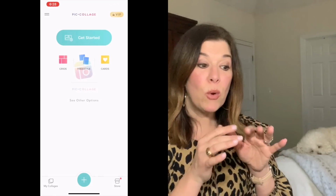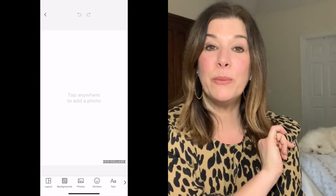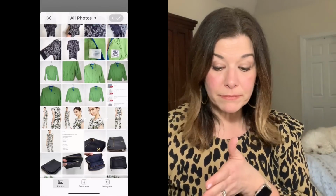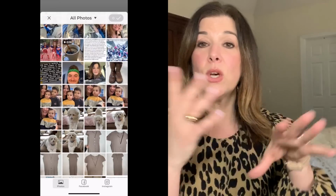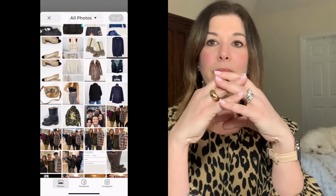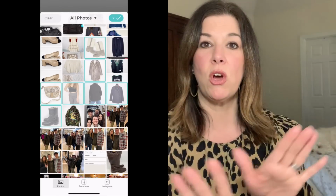So all I do is I took a screenshot of those images of pieces that sold for $50 or more in my Poshmark closet in 2020. Then I imported it. So you go on Pic Collage and I click on Freestyle, and then you just tap anywhere on the screen and it brings up your recent images from your pictures, and then you click all the ones that you want to import to the collage. So say, I think in this image there are about 8, and then they all just kind of swarm in the middle, and then you just click and drag where you want those pictures placed on the collage.